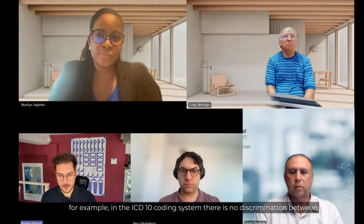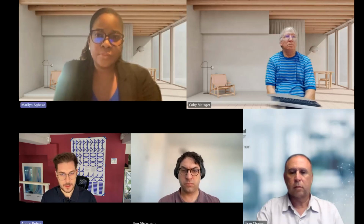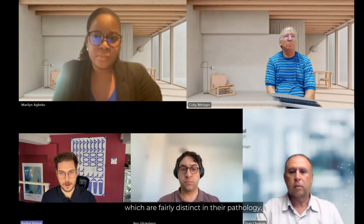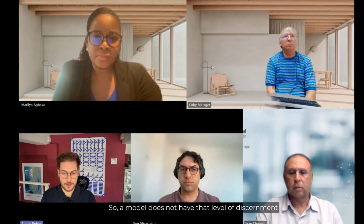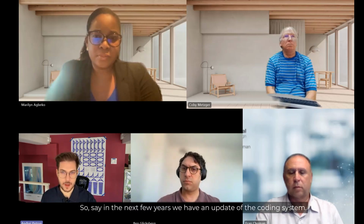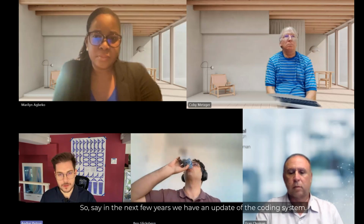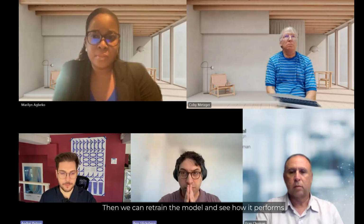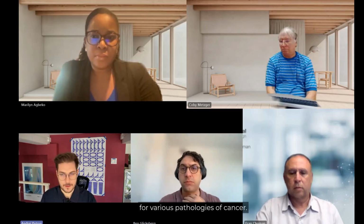Though that changes, we've been having the stage of cancer fairly set up for a number of years now. But for example, in the ICD-10 coding system, there is no discrimination between non-small cell lung cancer and small cell lung cancer, which are fairly distinct in their pathology. So a model does not have that level of discernment between the two types of cancer. So say in the next few years we have an update of the coding system, then we can retrain the model and see how it performs for various pathologies of cancer.